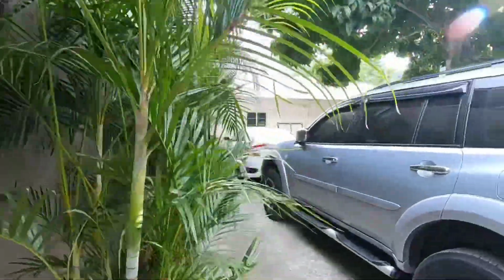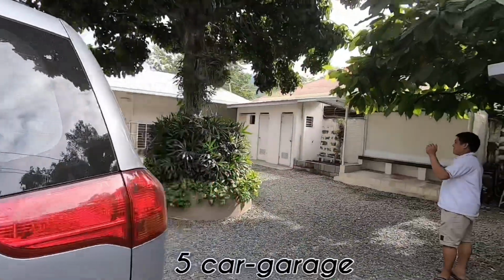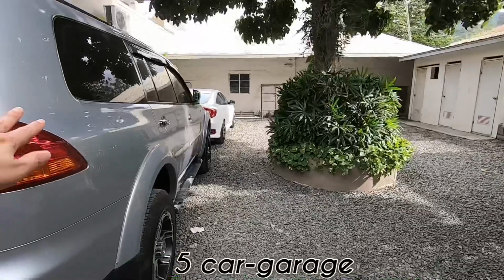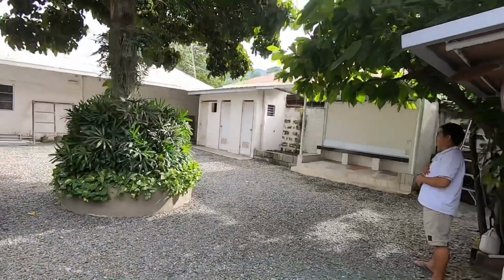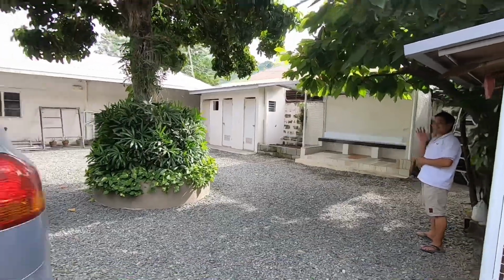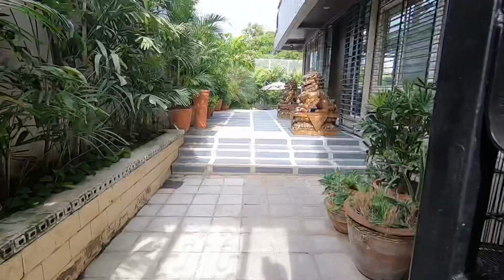Pwede ka makapark ng... Kuya Richard, ilang kotse kasha dito? 5 kotse yung kasha dito. So kami, ito sa amin, kay Lloyd nandun. Tapos ayan pa, may space pa dyan. Ayan si Kuya Richard. Tapos here is the entrance to the house.